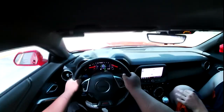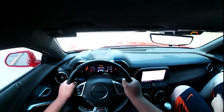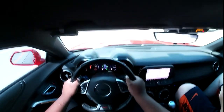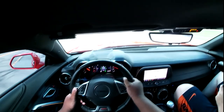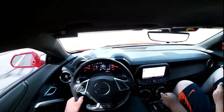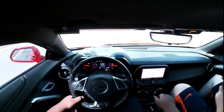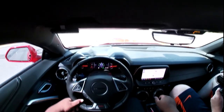Listen, I like Dodge, but man, I don't know. This Camaro just feels different, man. And hey, you see how we in six, it downshifts itself? Yes.